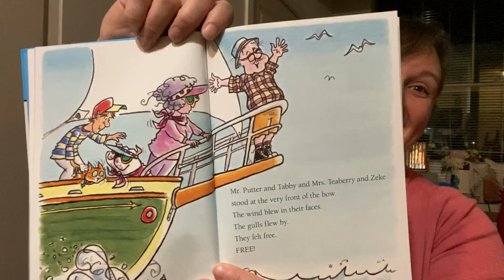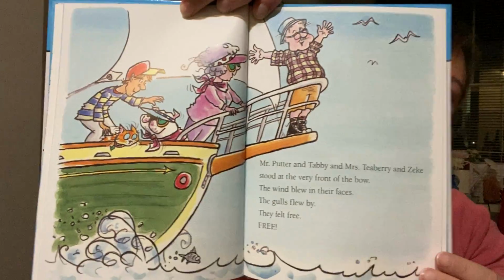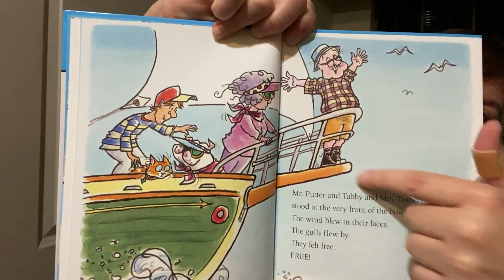Mr. Putter and Tabby and Mrs. Teaberry and Zeke stood at the very front of the bow. The wind blew in their faces. The gulls flew by. They felt free, free. Here are the gulls up here. And the bow of the ship is this part here. "Free orange popsicles," cried the captain. Mr. Putter looked at Mrs. Teaberry. "You are a genius," said Mr. Putter. Mrs. Teaberry smiled.